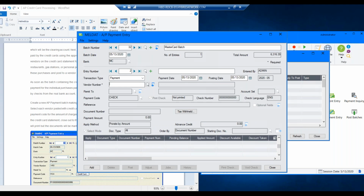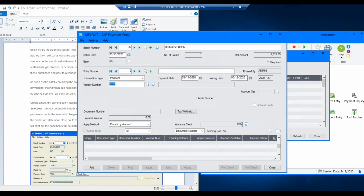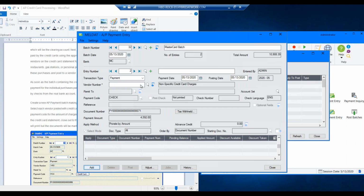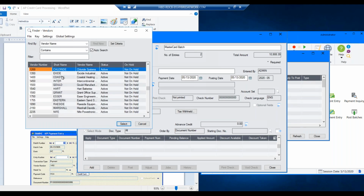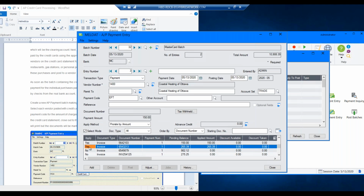And we'll go ahead and add my miscellaneous credit card vendor that I set up, which is here, non-specific. So we have one of those. And we'll just put a couple more in now that it's being slow. Okay. So you get the point.